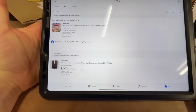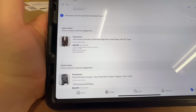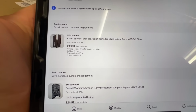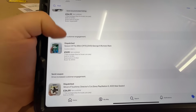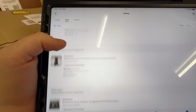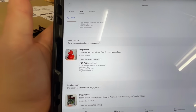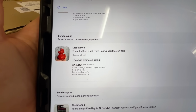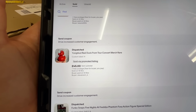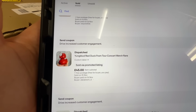Got a picture. So I'm just going to scroll through some of the cool sales from the week. We shipped out a few of these already today. Got an Oliver Spencer jacket for £49.99, a Sea Salt jumper, a couple of bits of media, a Monster High monster truck, a Masterpieces special. A Little Live carrier, £45. This one was cool. It's a Youngblood duck from his concert. £45 I got. I think I paid like £4 on Vinted. You did. It's just literally a red rubber duck.